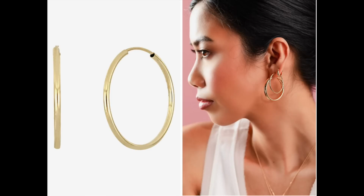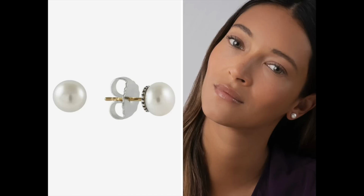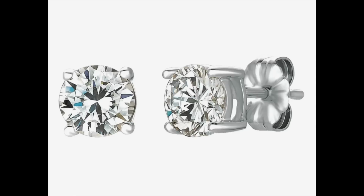So when you're looking for those pieces, you're going to think gold hoops, pearl studs, or even diamond earrings. And you know what? These are timeless pieces that are going to look good no matter your age, no matter your style. They just pull things together beautifully. Here are some examples of some gorgeous timeless earrings: this pair of Bon Levy 14 karat gold eternity hoop earrings, the Lagos Luna 8mm pearl stud earrings, and these Chrysalis cubic zirconia stud earrings.